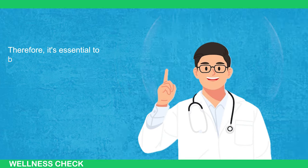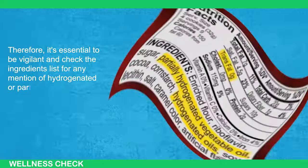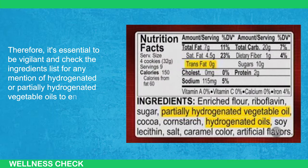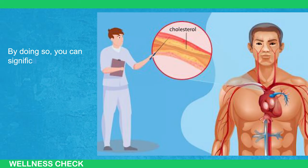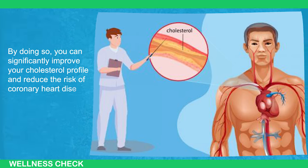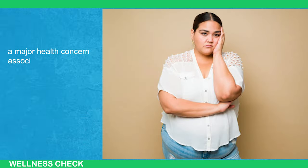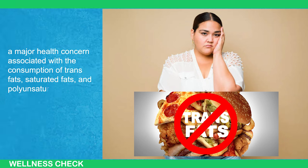Therefore, it's essential to be vigilant and check the ingredients list for any mention of hydrogenated or partially hydrogenated vegetable oils to ensure you steer clear of trans fat effectively. By doing so, you can significantly improve your cholesterol profile and reduce the risk of coronary heart disease, a major health concern associated with the consumption of trans fat, saturated fats, and polyunsaturated fats.